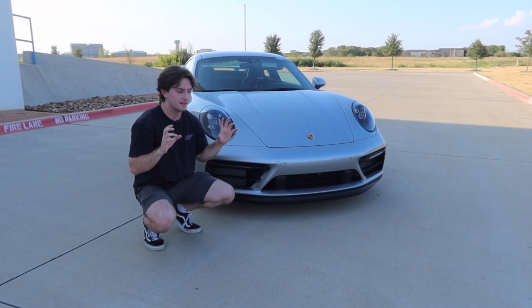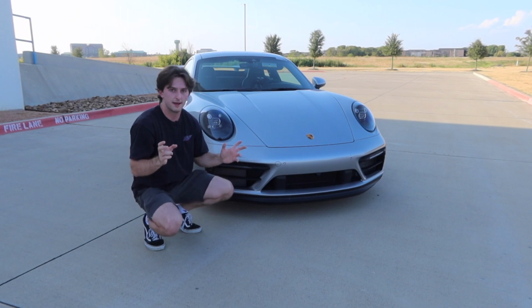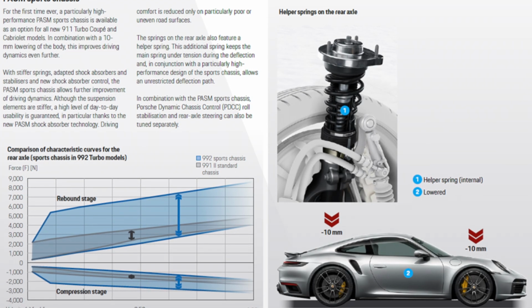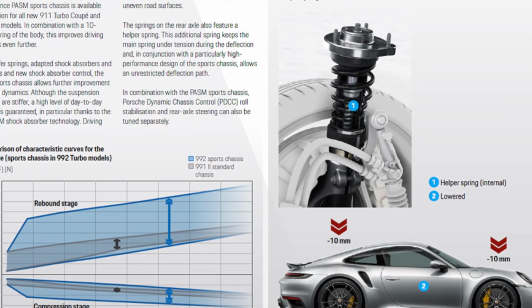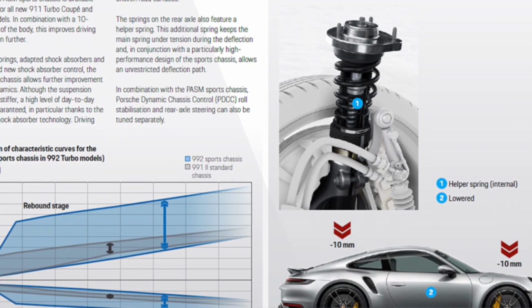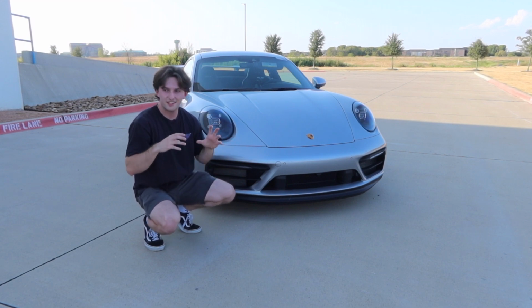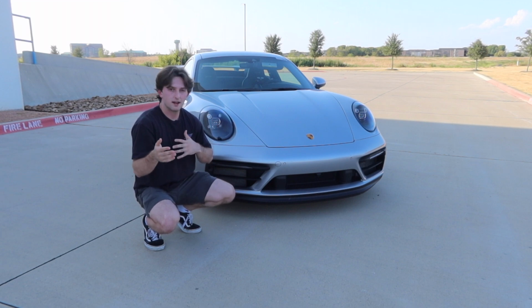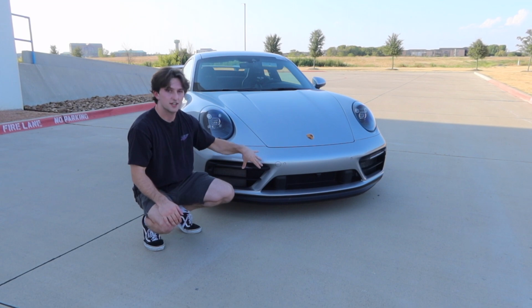Now, one of the most important features that this GTS gets is a new suspension. So it gets the suspension directly from the 911 Turbo and the Turbo S, which basically gives this car stiffer spring rates, stiffer anti-roll bars, and helper springs in the rear. Overall, the result is a little bit firmer of a ride that ultimately does handle better on the back roads and the racetracks.